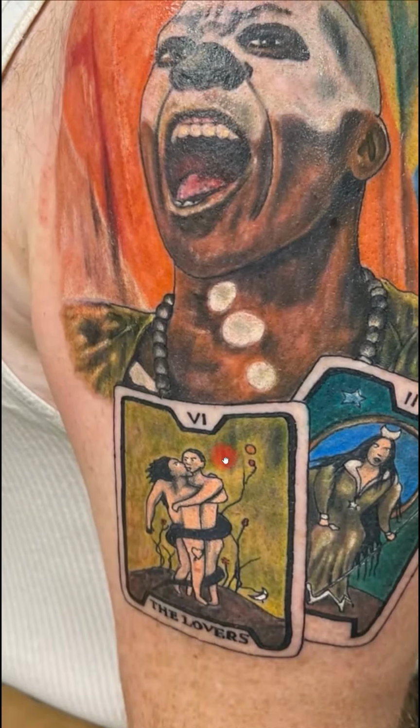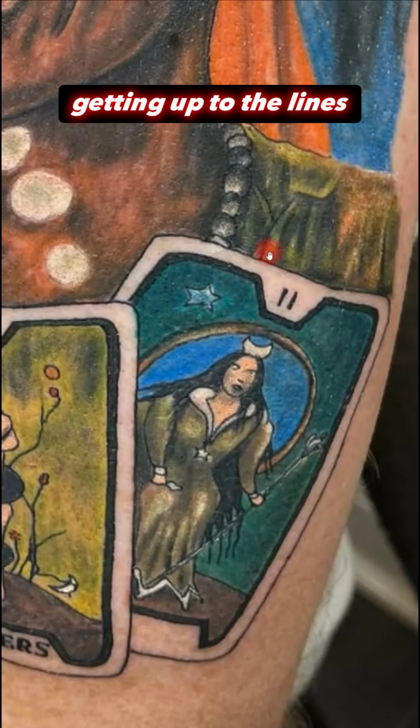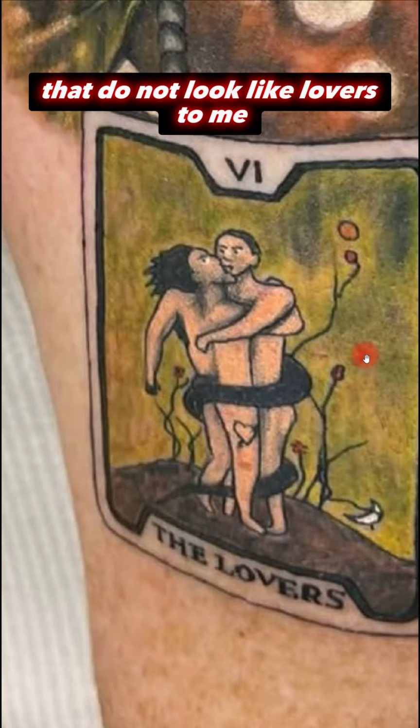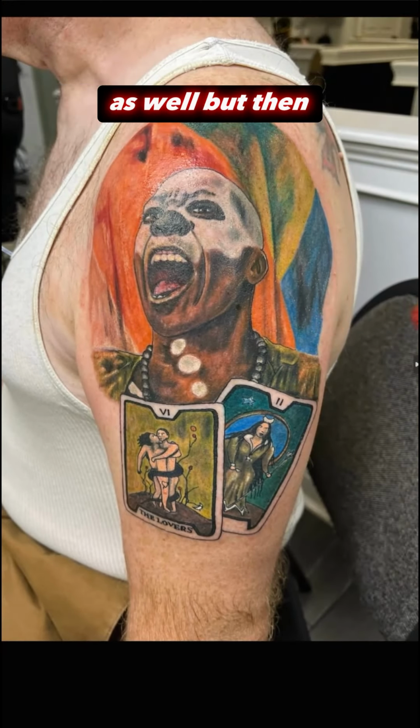I don't get it. And then these cards down here, the tarot cards, definitely, again, has trouble getting up to the lines. Look at that. Ugh. And then the lovers here. Why does it look like this dude's about to murk this dude right here? They do not look like lovers to me. Really, really kind of strange design on that one. Really weird execution as well.